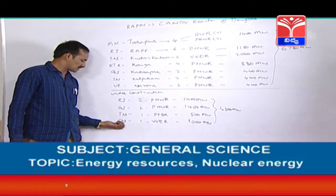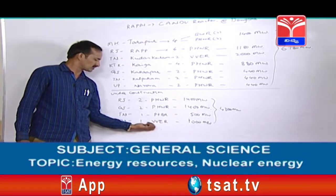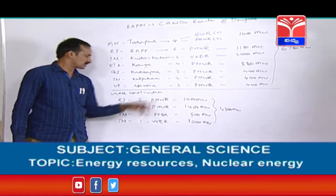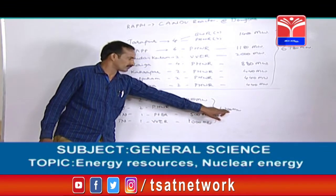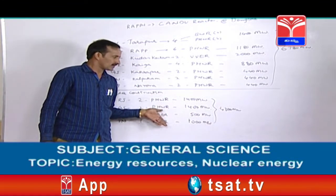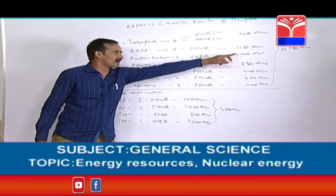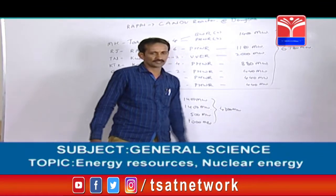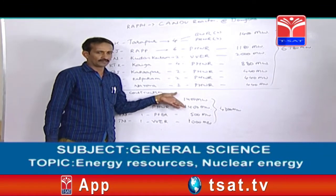And in the same state, Tamil Nadu, we have another plant with VVER, that means water-water energetic reactor, of capacity 1000. These 6 new power plants which are under construction will have 4,300 megawatts of electric power. After constructing all these reactors, another 4,300 megawatts of capacity will be added to the previous capacity of 6,780 megawatts, which will make nuclear the largest source of energy in producing electricity in India.